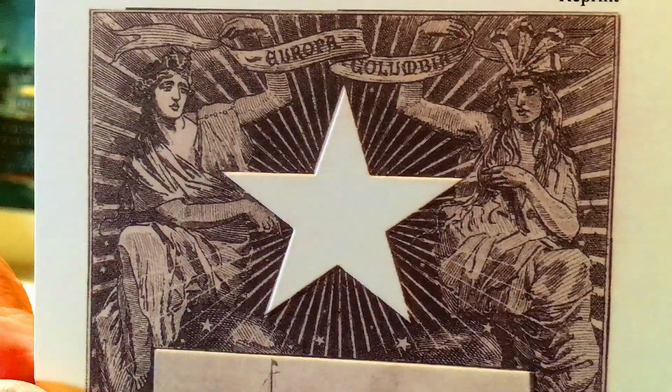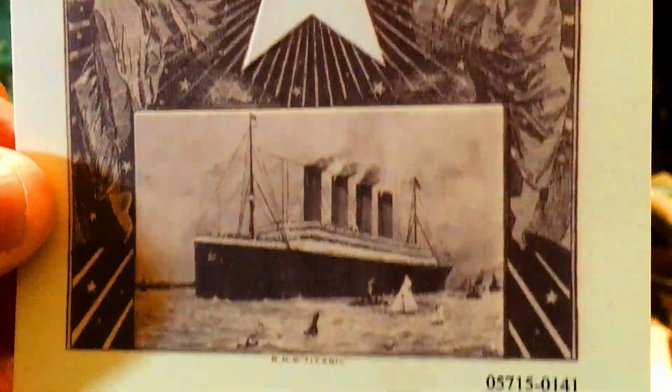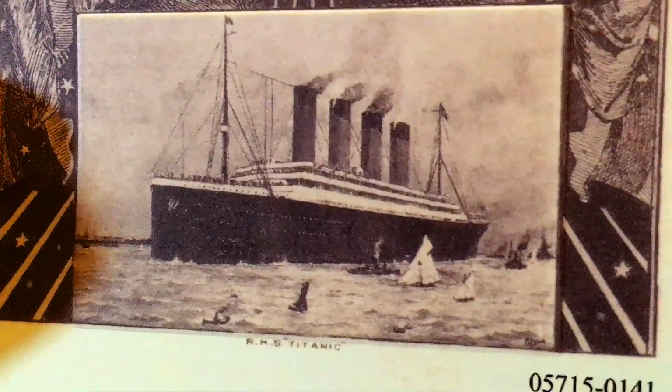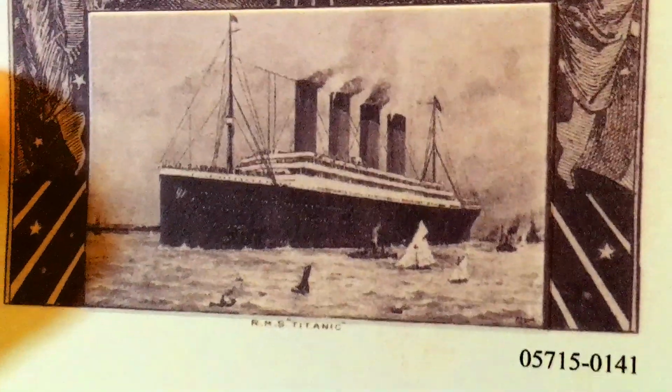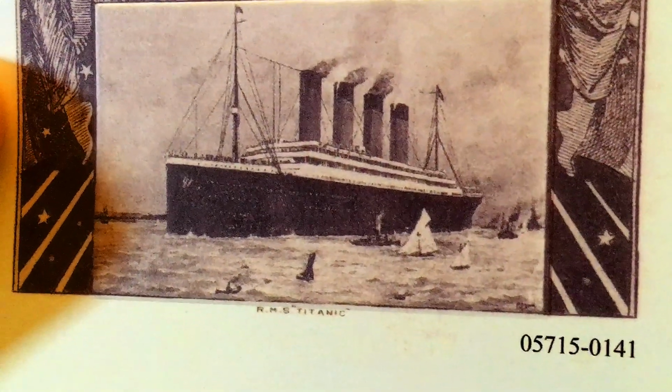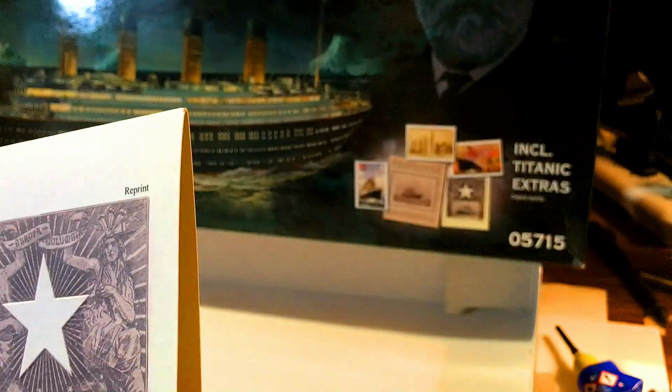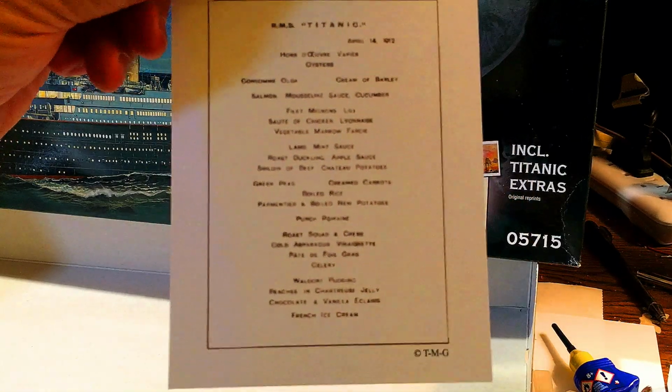I don't know how popular this model is or how hard to find. Personally, for me, it was hard to find. It took a while for me to actually be able to get it. The ones that are online are pretty expensive, but I was able to get it for a good price. And it was well worth it for me just because, you know, Titanic, I just wanted to get these.